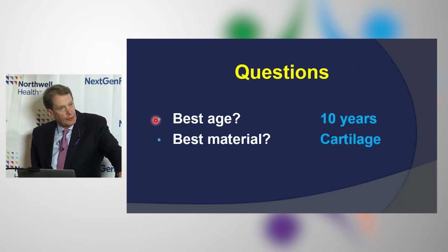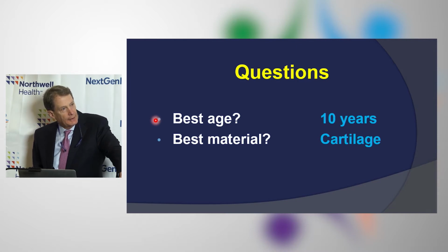One of the questions that comes up is when's the best age to do it? It depends on a lot of issues and when the patient presents and so on, but if we really had our choice, we do it at age 10 years. That's when the opposite ear is about 95% grown and the rib cartilage is of adequate size to create a good framework. Which brings up the second question: what's the best material to use?